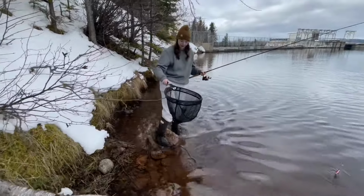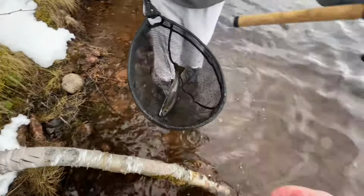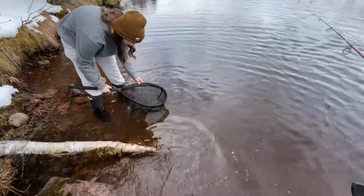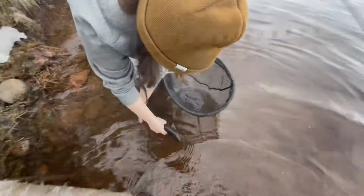Let's see. Oh yeah, it's actually a decent trout. Oh, that one wasn't bad. Look at that. That's a decent trout. Put him in the water for a second, and then we'll let him go. That's what she got hers on. Classic red devil. Let him go.